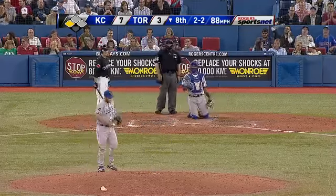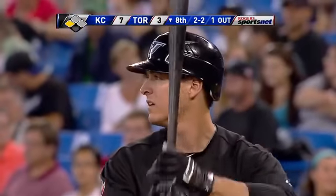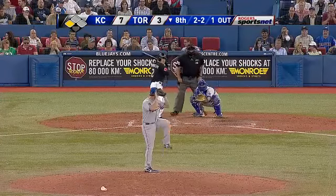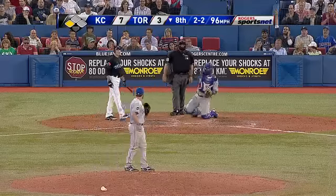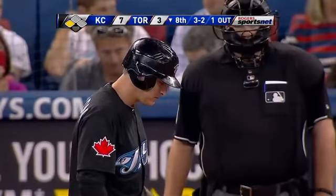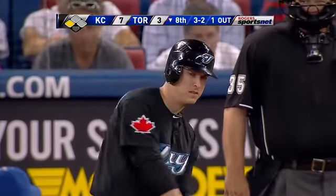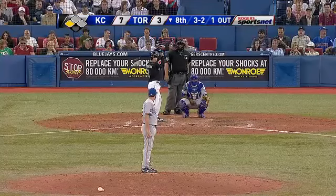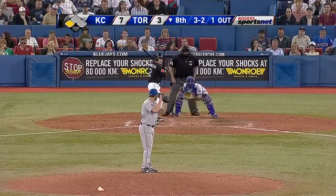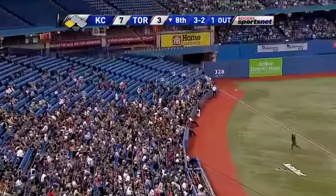Laid off that pitch down and in. It's 2-2. Kelly Johnson playing in his first game with the Blue Jays. Full count. Johnson was traded to the Jays for Aaron Hill and John McDonald. Three and two, 1 out. Brett Lawrie at third. Fly ball down the left side, and it'll reach the seats, out of play.